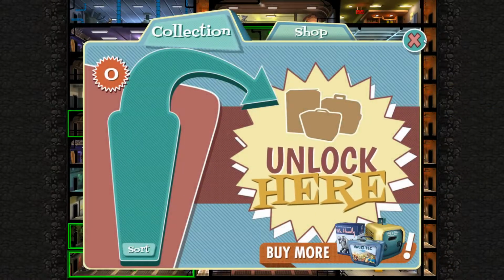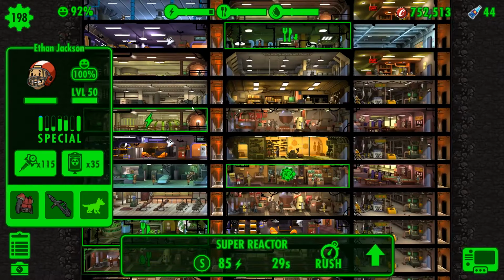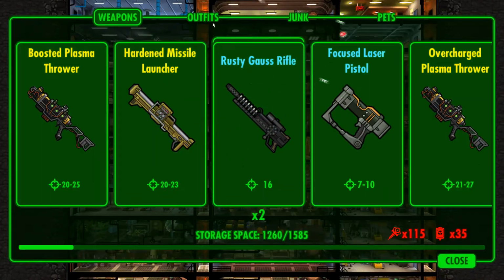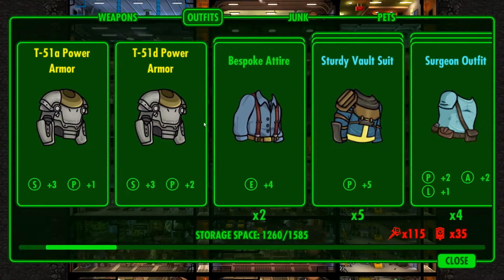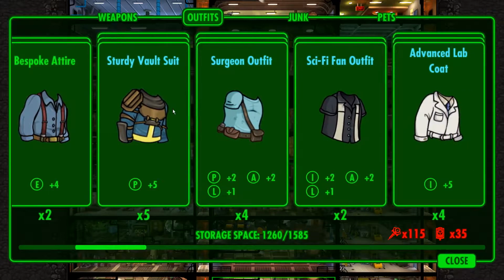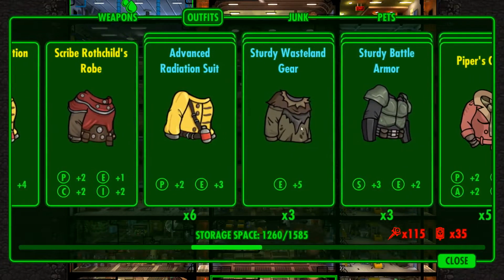That was an interesting outfit. I don't think I've seen that one. Well, I think I have seen it. Or maybe not. Hold on. Outfits? Yeah, it's this one. I'm keeping it because of the Endurance 4. This is a new outfit that they released, but it's something that drops so often. Here's all these other ones.